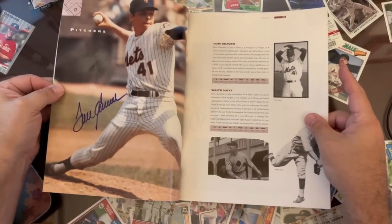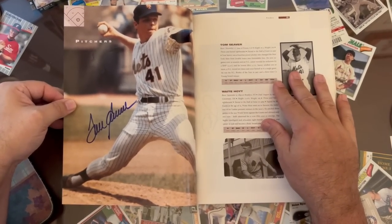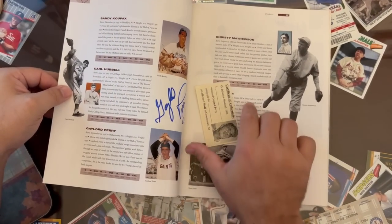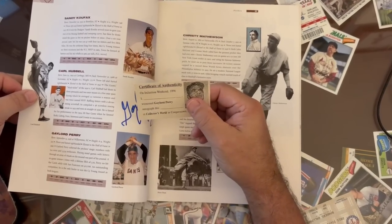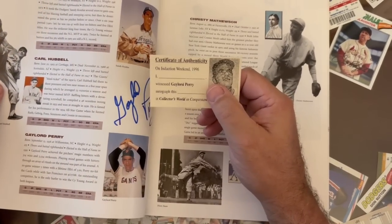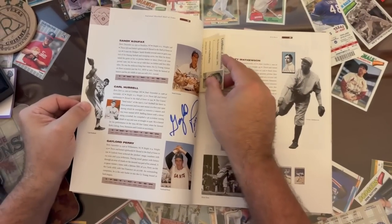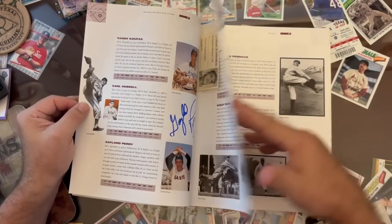Then we get into some pictures, and you can see some guys like Seaver signed on that full page photograph of him. You've got Gaylord Perry. Here's, this is great. Induction weekend, 1996. So this was actually acquired, somebody bought this program in '93 and kept it at least through '96 and got Gaylord Perry at Collector's World in Cooperstown. So there's the Gaylord Perry signature. So again, maximum effort to make this happen.